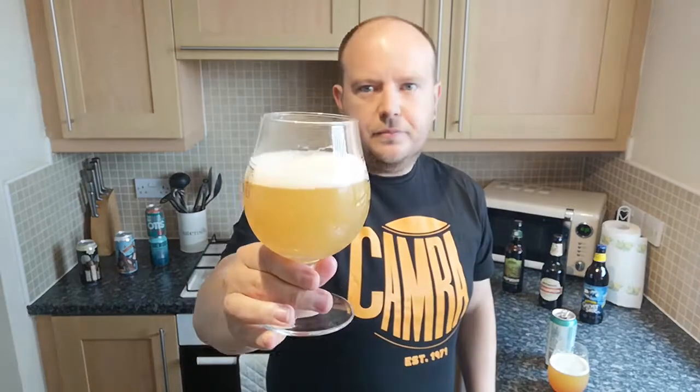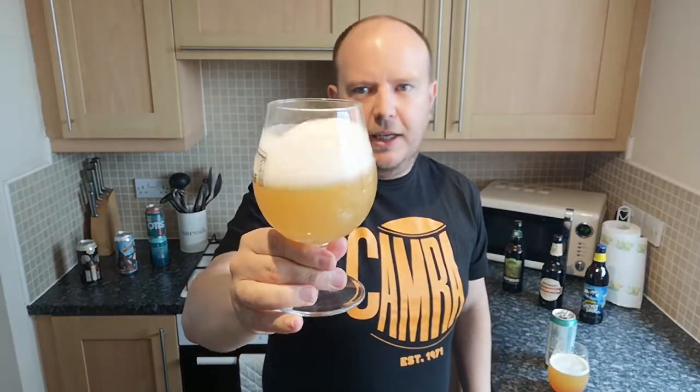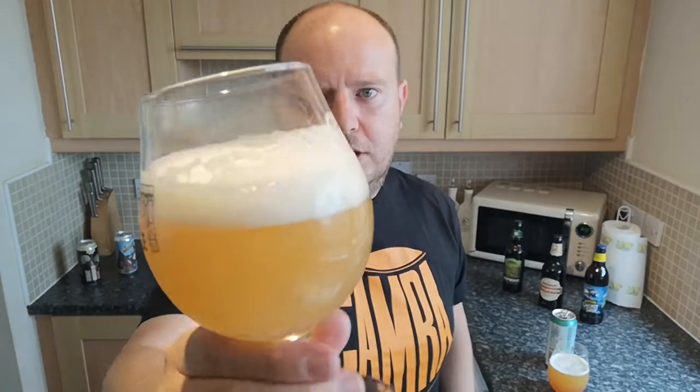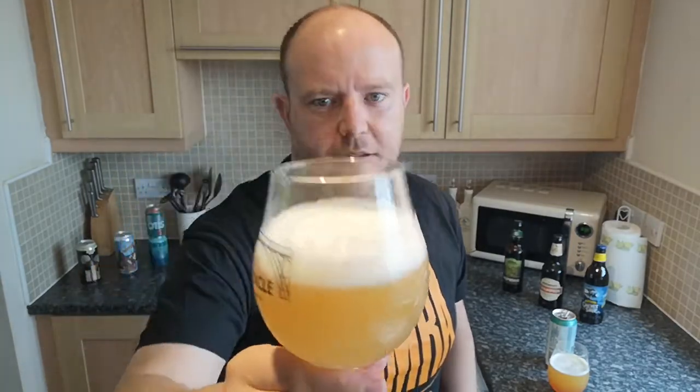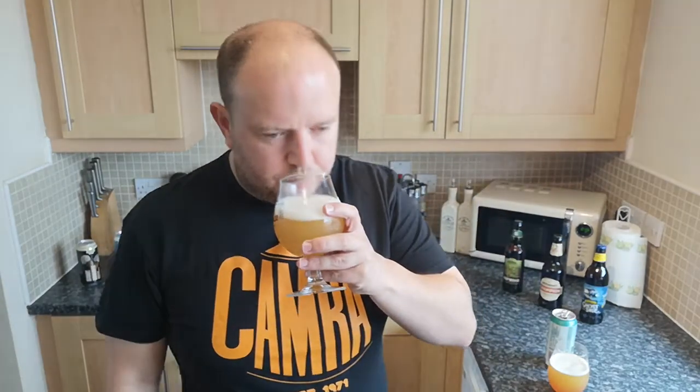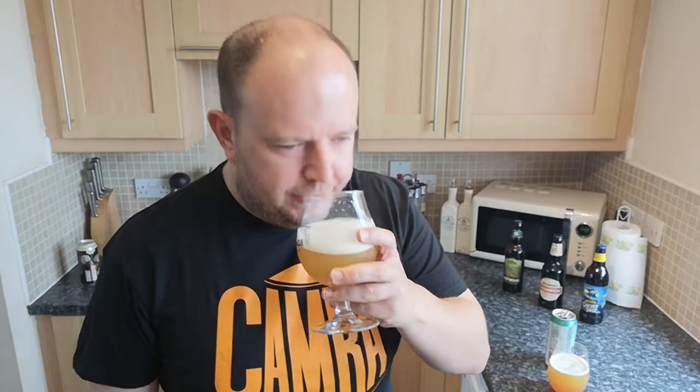So again, this is the Cloudwater IPA. Look at it. Looks amazing. Smells really fruity, tropical. Oh. It is sweet. It is a proper New England style. It's really quite sweet. That is lovely.